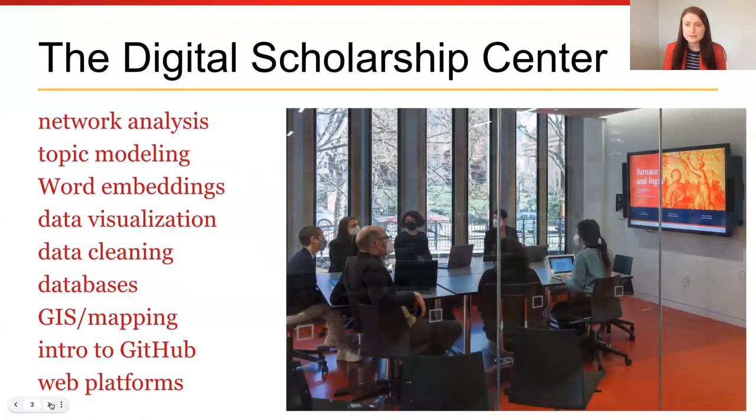Digital scholarship centers often assist with a variety of digital projects that require different methodologies and skill sets. You can see the list of workshops and methodologies that our CDS works on here. This talk focuses on a framework for how to flexibly adapt project planning documents around the experience of a given team and the technical and theoretical skills a project requires.